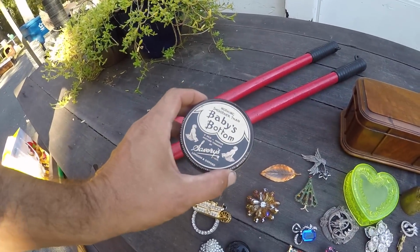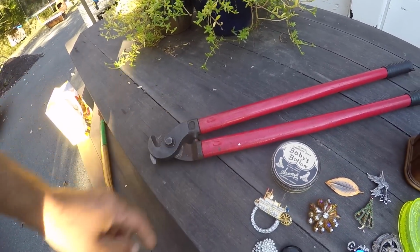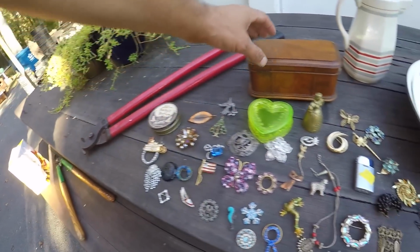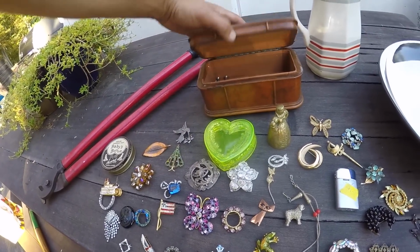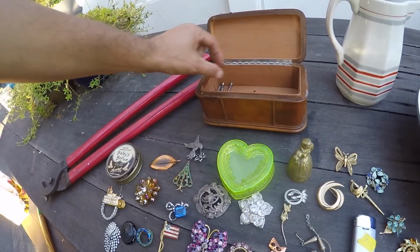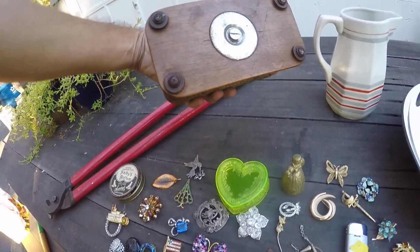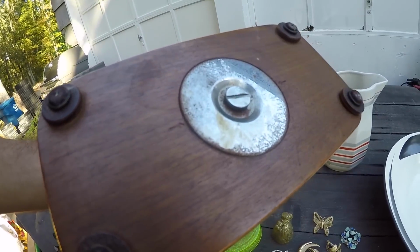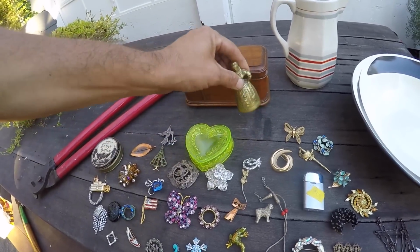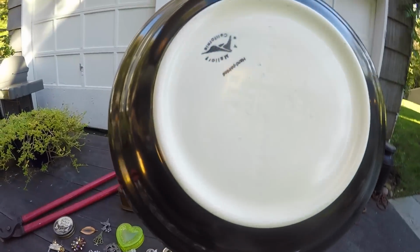Did buy the tin for $8. I was very happy about the wire cutters for $5. Pretty sure this holds cigarettes. Looks like they would fit in the humidor, but might be for cigars. This definitely has some age. The little bell, the 1970s California.